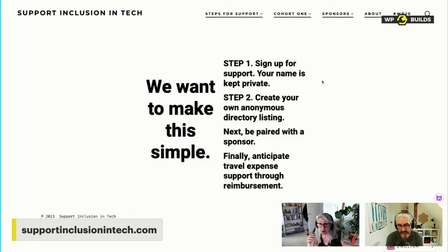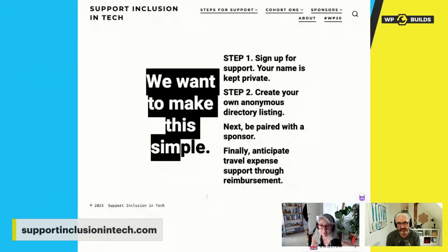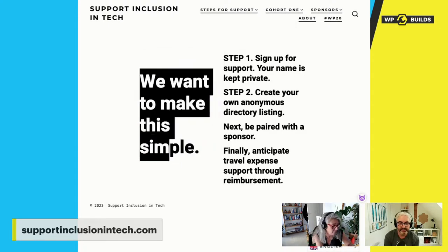Yeah, I rarely suffer from the things that you highlight. In other words, I can see it and read it, and I can understand. But that one actually got me. I saw that and I was immediately like, "Ooh, no!" It feels like if you spread the heading, we want to make this simple, horizontally over the whole thing, and then all the other text underneath it, 1, 2, 3, 4. Yeah, interesting. Already that looks nicer, doesn't it?